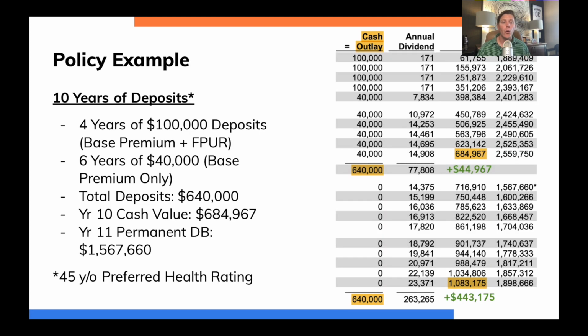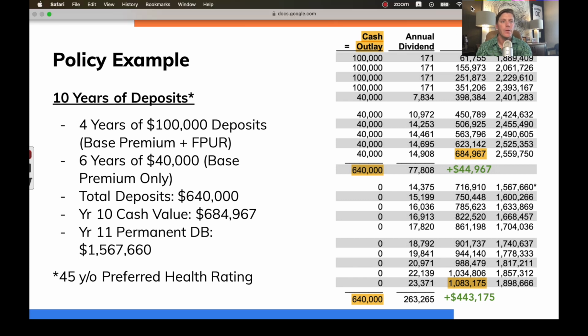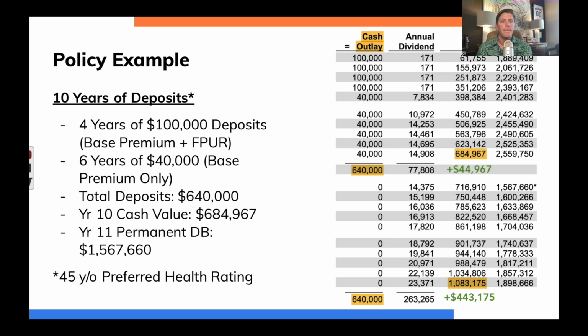So let's just do a quick policy example so you can see what these numbers look like, okay? Now again, this is not maybe describing you. We can add a zero. We can take off a zero. These are just going to be showing numbers. What this says here is cash outlay, which is our deposits, our cash value, and then our death benefit column. That's what that shows.